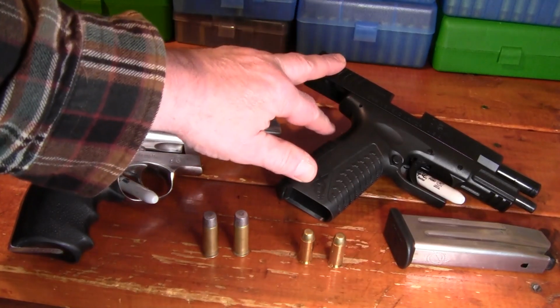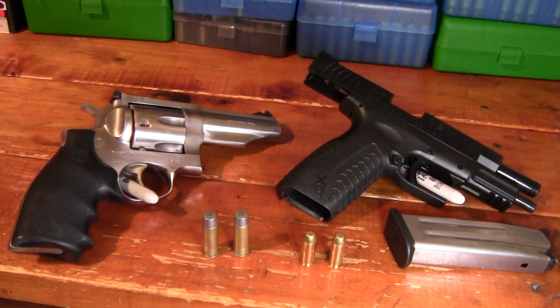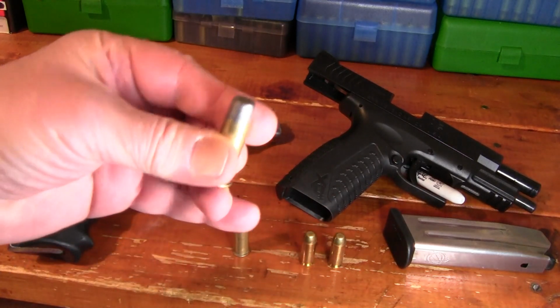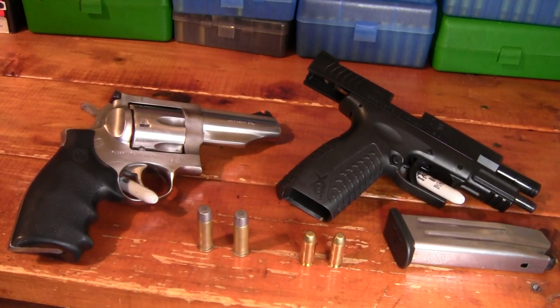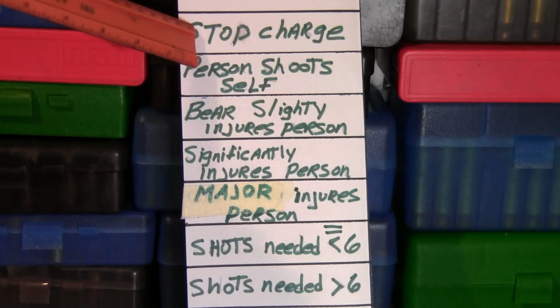Over the last few years, the 10mm pistol has become very popular for bear protection. Before that, the 44 Magnum revolver was the most popular. In the last year or so, there's been a lot of bear charges that people have used a 10mm automatic pistol. And I wanted to do a comparison between the two, 10mm and 44 mag, about what actually happens during a bear charge. Number one, does it stop the charge?